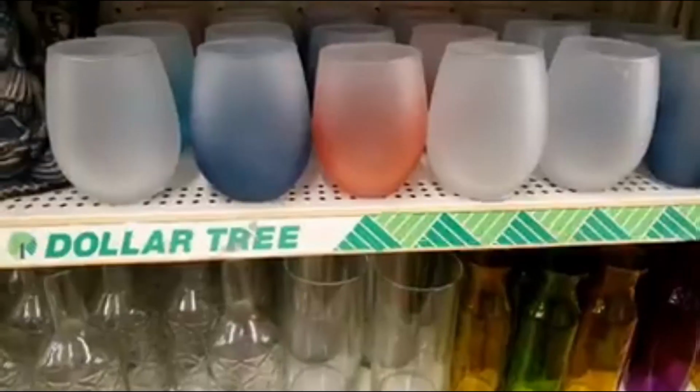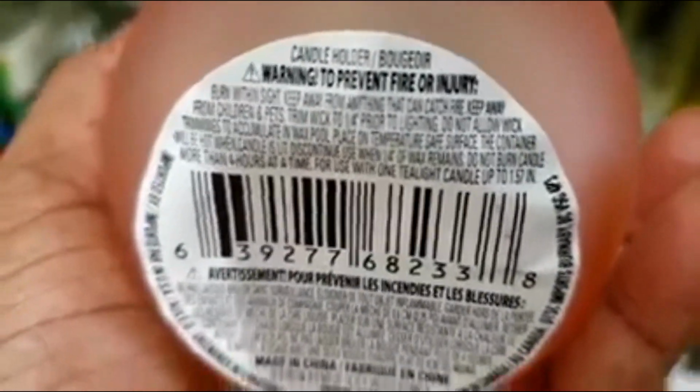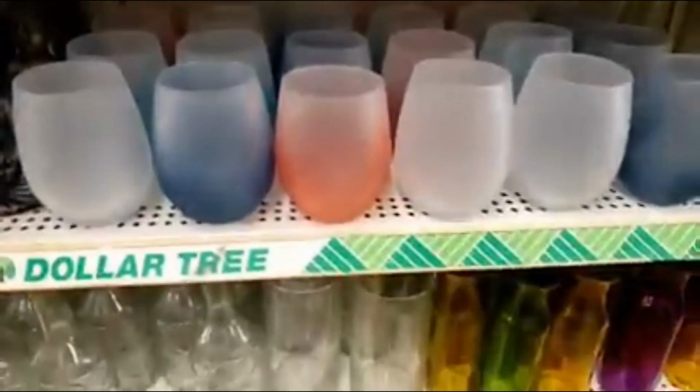Nice. Yeah, they must have just stocked these out here. These things are huge. Huge, huge, huge. And they are just called candle holders. But they are so pretty. They're frosted. And they're humongous.